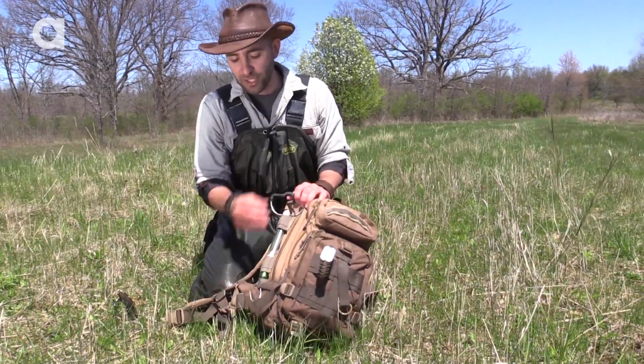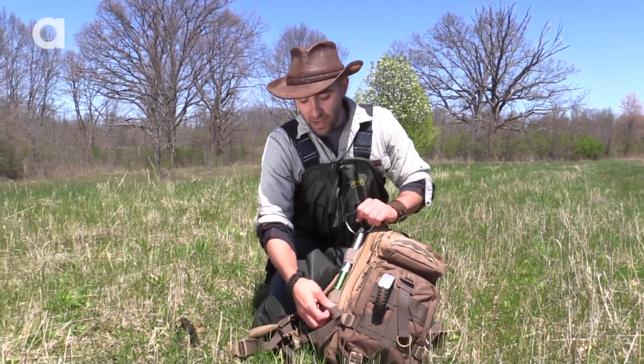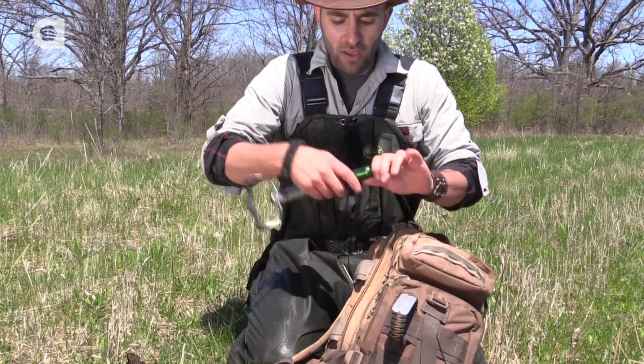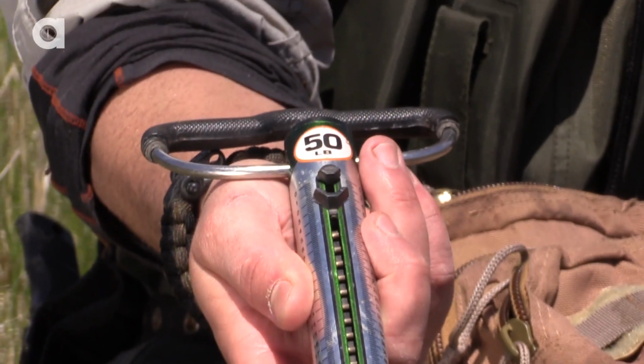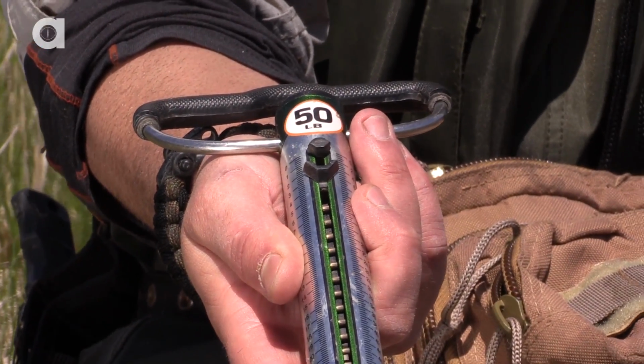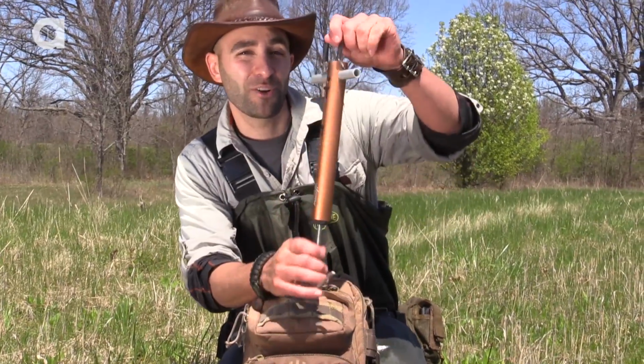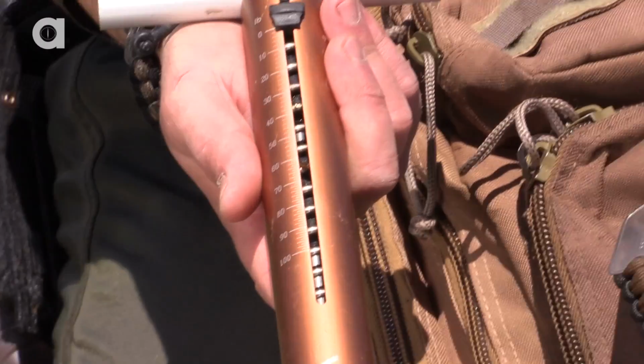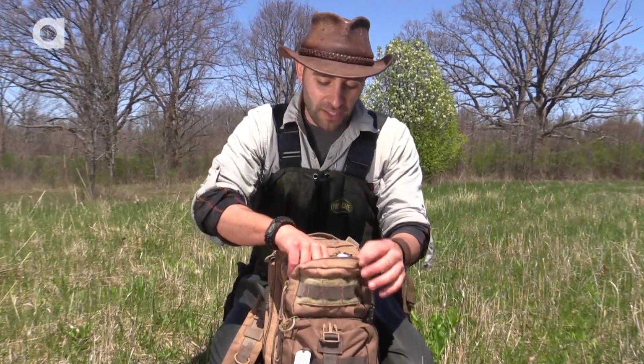Now with Dragon Tales specifically, on the outside I always carry my scales. I've got my typical 50-pound scale for most snapping turtles that we come across. This is the 100-pounder. This is what we use to weigh alligator snapping turtles and the common snapping turtles that are over 50 pounds.